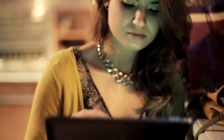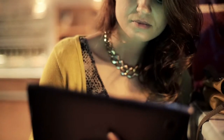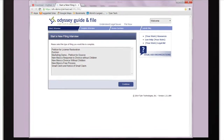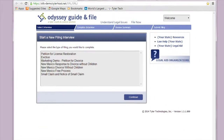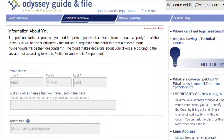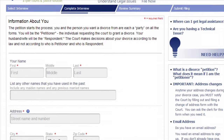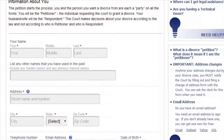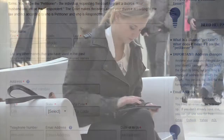Developed with the objective of helping courts expand access to justice, Odyssey Guide File provides a web application for self-represented litigants to generate and e-file their legal documents. Odyssey Guide File takes individuals through an interview step by step, collecting only the information relevant to their needs. They don't have to be an attorney or even have knowledge of the law in order to complete their divorce, eviction, or other case filing with Guide File.